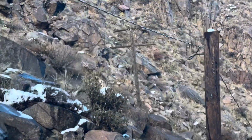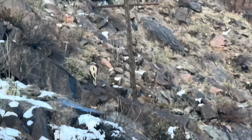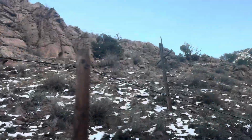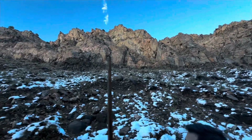Also, keep a sharp eye for wildlife. There are bighorn sheep all throughout the rocks. There are mule deer, and there are some smaller whitetails, but yeah, man, really awesome. Just keep looking out. They blend in pretty well, but if they move, you'll see them.